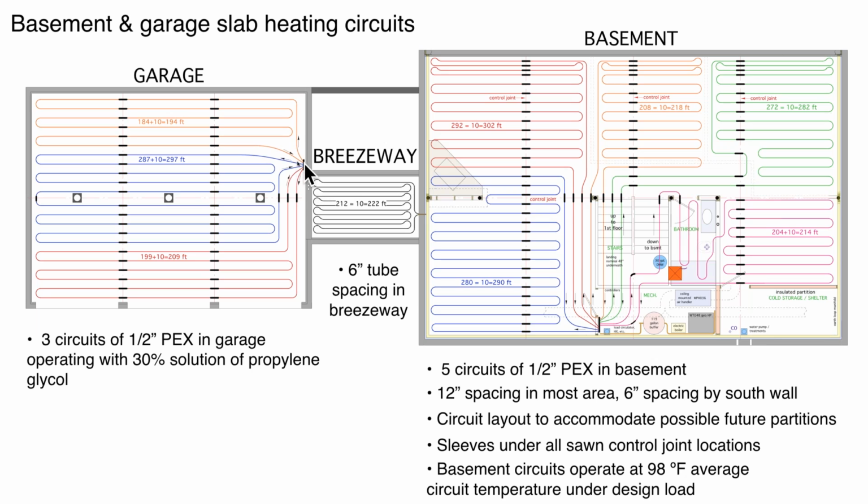And then we put a separate manifold in out here for the garage, and just 3 circuits, 1/2-inch tubing. You can see we worked around the floor drains. The black dashes that you see here, these are control joints. These are locations of saw cuts in the slab, and we sleeve the joints. So if there's any slight movement in the slab at that point, we're not putting direct stress on the tubing.